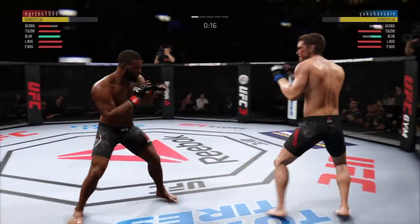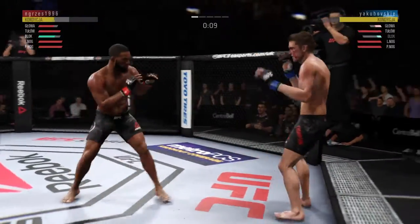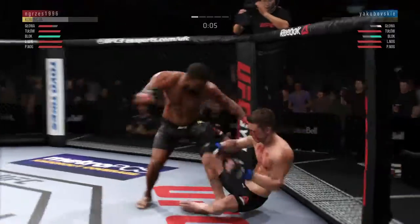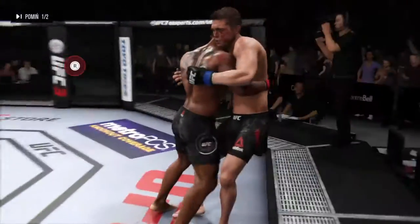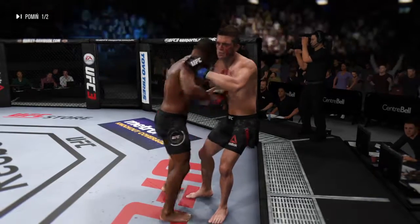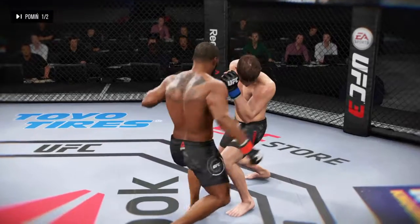Takes a lot of practice to make a jab look that easy. Lands flush again. Oh, good left hand. In the books. Let's take another look at some of the action from that round.